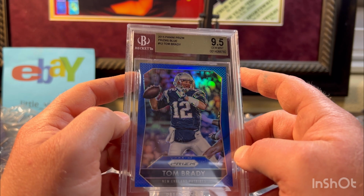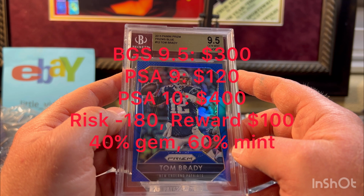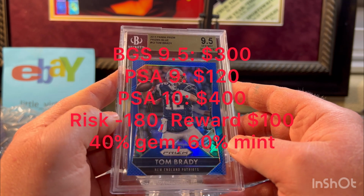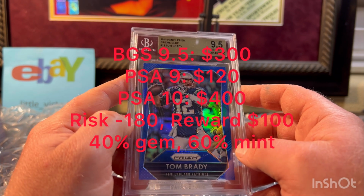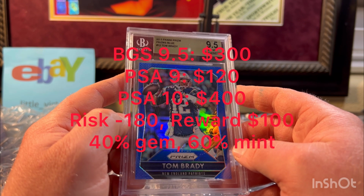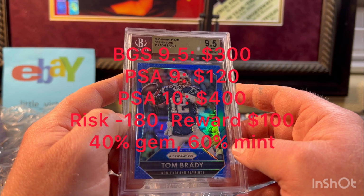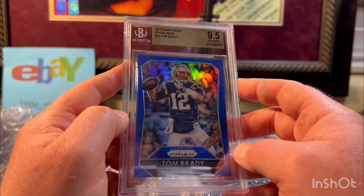And this 9.5 as it sits is about $300. But a PSA 9 is down to $120. And a PSA 10 is actually only $400. So the risk is pretty high. It's about a $180 knock. But the reward isn't that great either. The reward's only $100. So, you know, I'm going to say red light on this one.